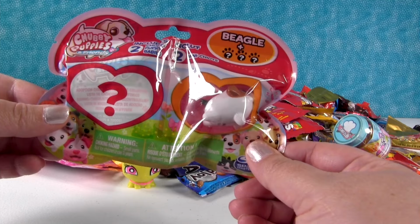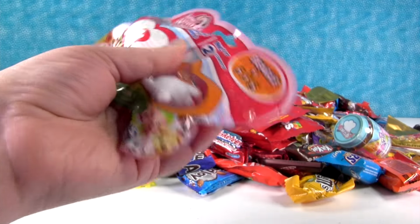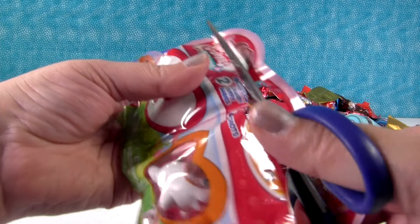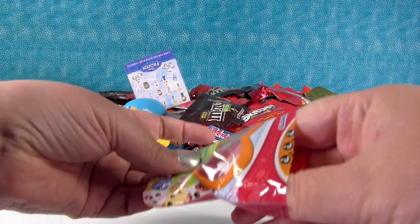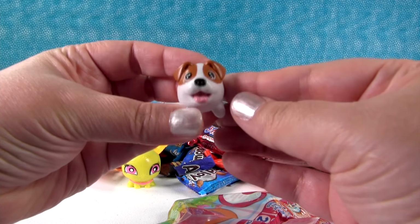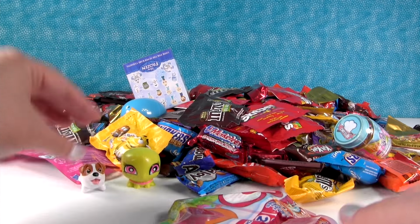Okay. I think I'm going to open this right back here. Okay. This is a Chubby Puppies and Friends. Whoa, that tear strip does not want to work. That's why we have scissors. Scissors! Paul hasn't stolen the scissors. Yet. But the day is young. So here's our little beagle. Oof, so you don't drop me. I love his little black tail. Yeah. A little black spot.